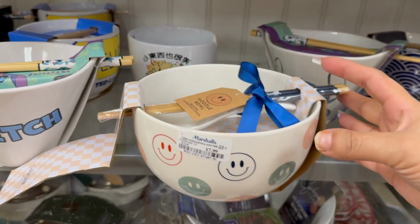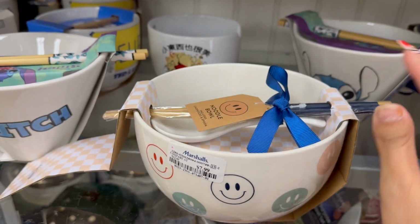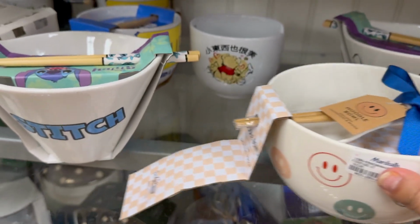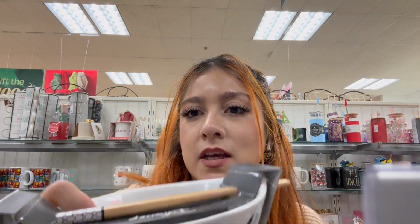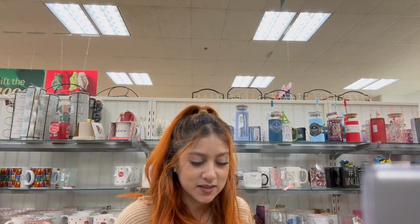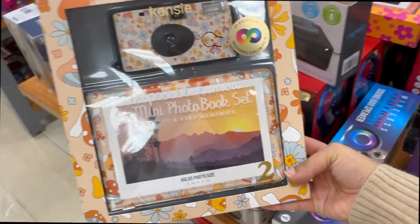I'm also debating if I want this. It's $7.99 and it's so cute. It has the chopsticks, a spoon. Oh, look at the Winnie the Pooh one back there. So I think this one's super cute, but it's chipped. I don't know if you can tell, but it's so broken, which sucks because that one's so cute. I love everything Disney, but I think I might get this one because it has everything and it's only $7.99. That is a steal.